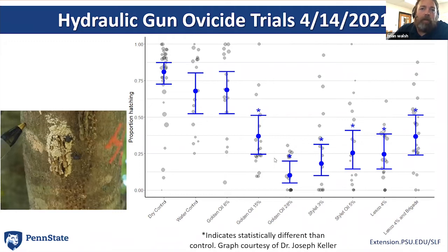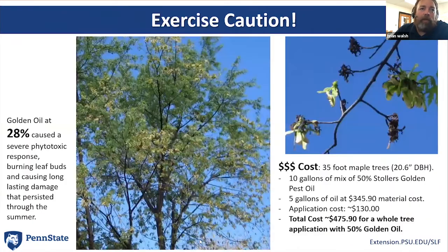You can see that golden oil actually did pretty good at 28%, but we have to be really careful with that, because what we did was nuke the tree. When those leaf buds came out, you can see about the line here where the spray got up to. You can see the seeds came out, and then the leaves were nuked after that.